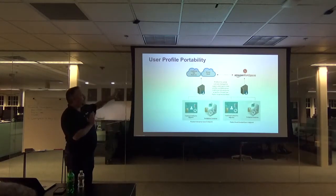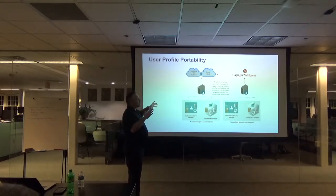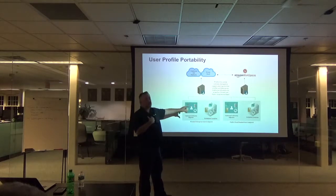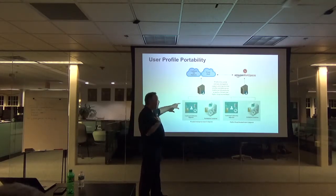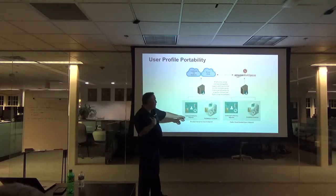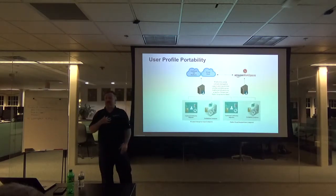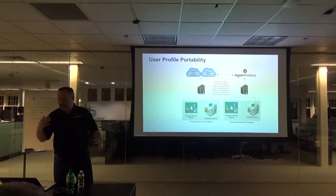So Profile Unity is the second solution my company offers. If you just visualize this as the profile, and we also have something called a profile disk, we can literally harvest the user's profile and have it follow the user across private enterprise or public cloud hosted, Amazon Workspaces, Citrix, VMware, it doesn't really matter to us. So we're pretty excited about that concept.